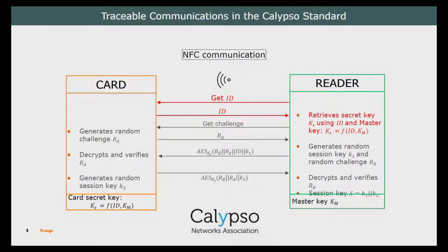Basically, when a user wants to validate their card, the reader detects the card and prompts for the card ID. The card sends its ID in clear, and the reader is able to compute the authentication key from that ID and another key called the master key. This is standard for any type of two-way authentication based on symmetric key encryption algorithms.